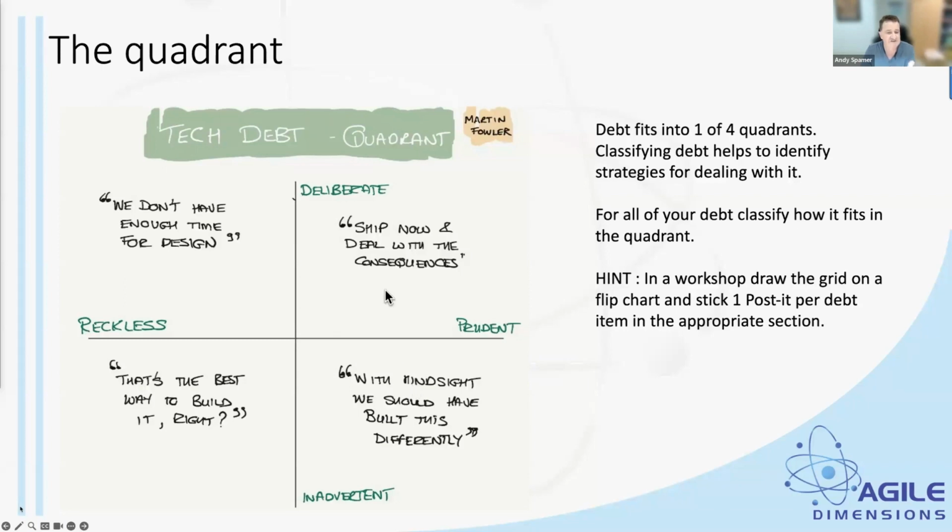And it helps us to understand, well, how did that debt exist? How did it come into being? And potentially then give us a strategy for how we're going to deal with that. So it's a really useful way to get a good understanding of the debt that's emerged in your solution, thinking about it in those 4 lenses.